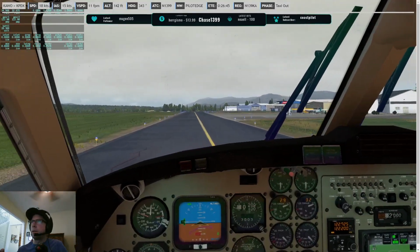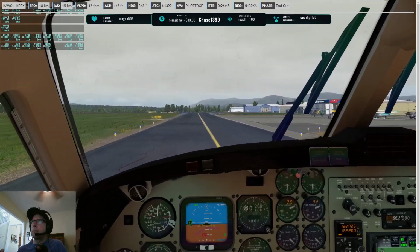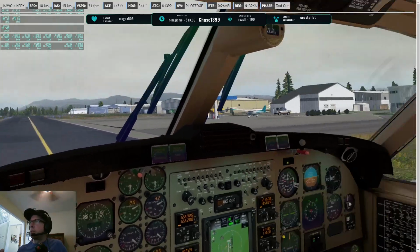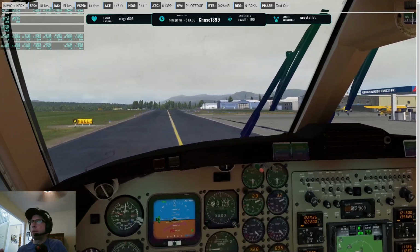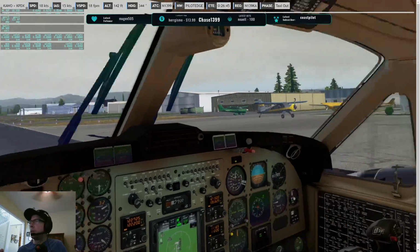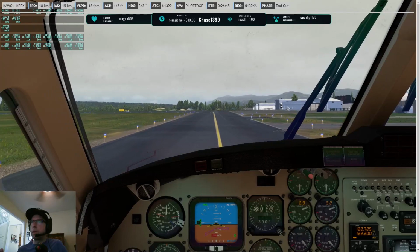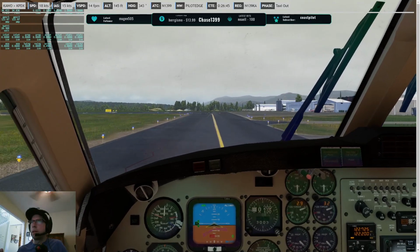This is one of my favorite airports. I just don't fly it enough. It's not just this airport. They have like other fields that you can land at. Not in a plane like this, but if you had a small plane, a little bush plane, there's just little bush fields around here that you can land at. It's really cool.